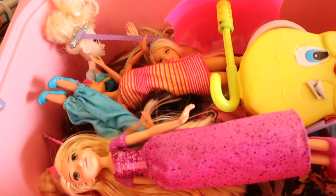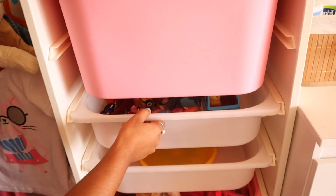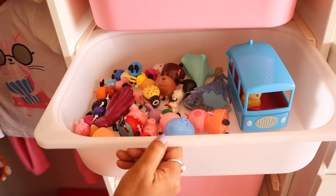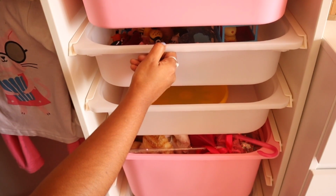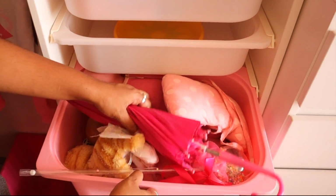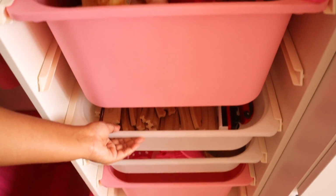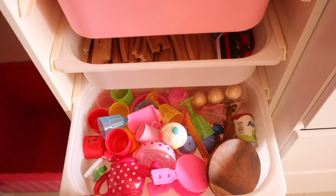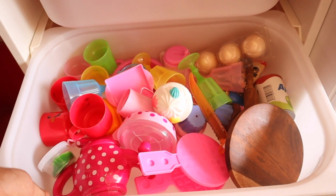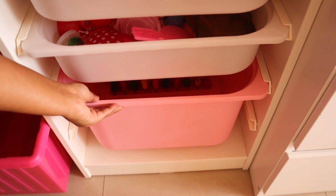In this toy storage, in the first basket, she has all her dolls, Barbies, Elsa, Rapunzel, etc. The second one has all the miniatures, mostly Peppa Pig figurines. Third one has those random toys, usually which don't have a space. Mostly all her baby dolls, etc. Fourth one has her train tracks with train and its coaches. Fifth one has all her pretend play kitchen stuff. And sixth one is thankfully yet to be filled.